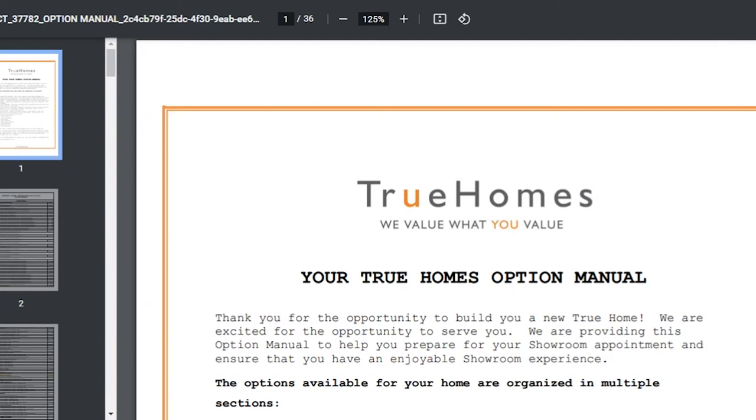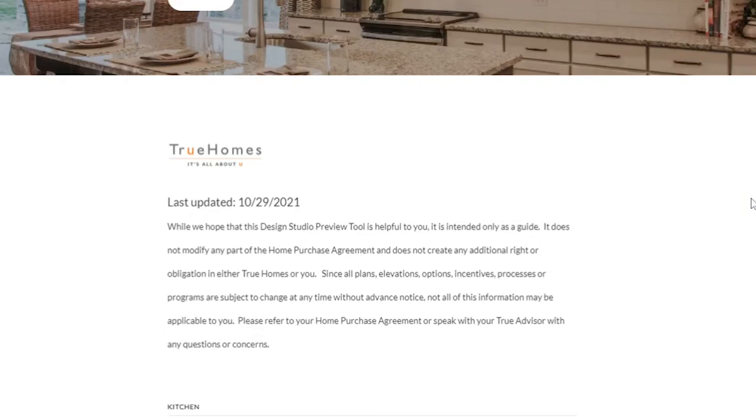I'm going to show you guys what the corresponding images look like on the My True Connect site now, so you can understand how I used those two things, the option manual and the images on the True Connect site, together to actually make my choices. So this tab was also found in the My True Connect Home page. I did not show you guys this yesterday because it more closely aligned with what I wanted to show you guys today in terms of the option manual.